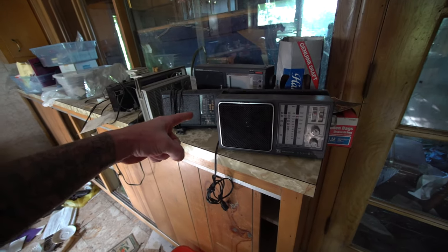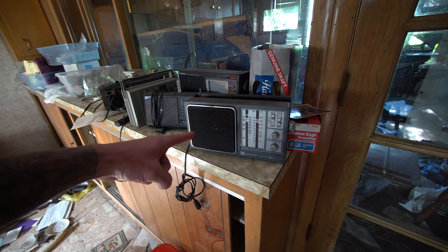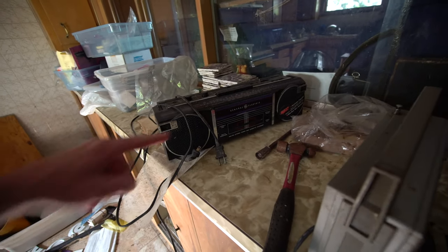This guy had a pretty good radio collection here. This one's actually my favorite one. Kinda like this one. I remember these from back in the day too. Everybody had one of these.